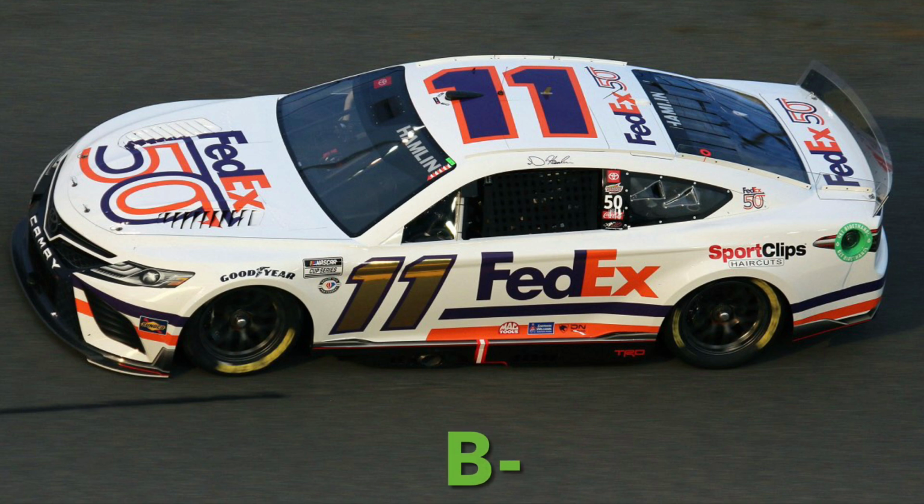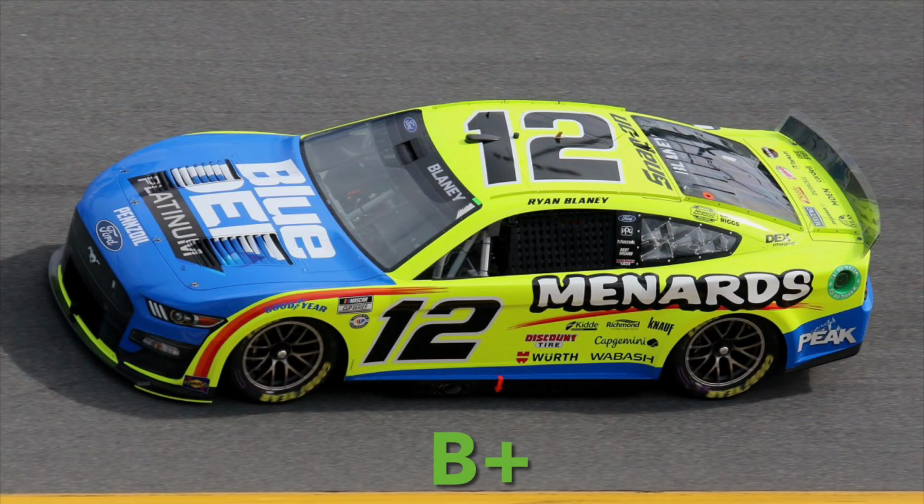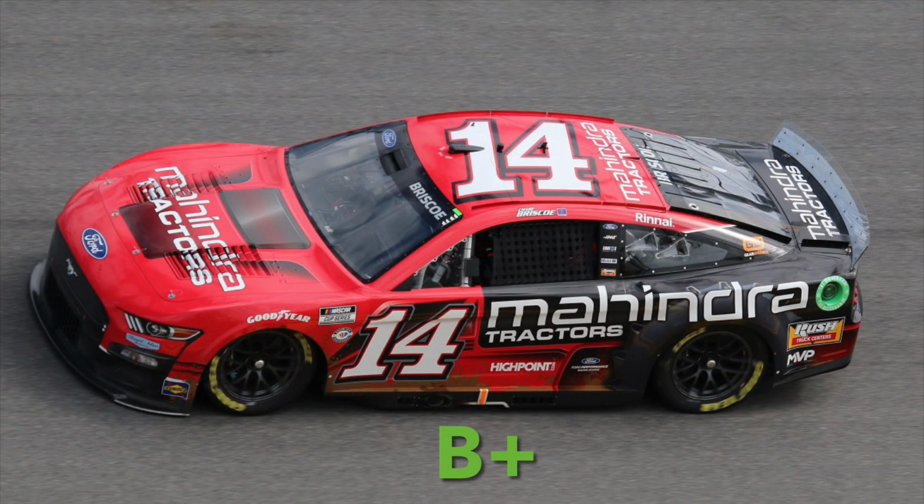Denny Hamlin, B-. It was cool to see FedEx try something different, but not my biggest paint scheme of the year. Ryan Blaney, I gave a B+. I really like the colors on this paint scheme. It really makes it pop out. Chase Briscoe, B+. I do like this paint scheme. It's nice to see the red and black together.